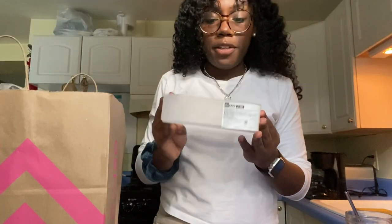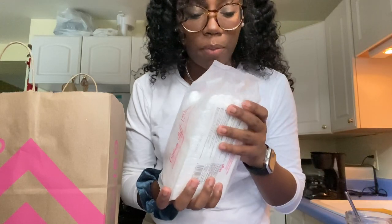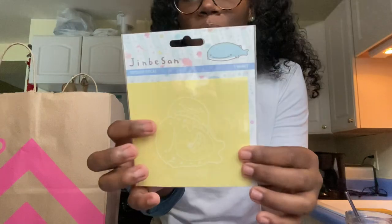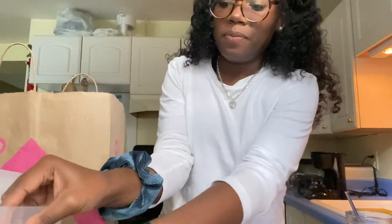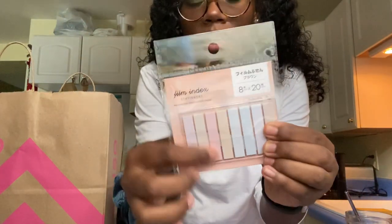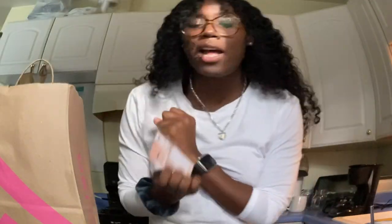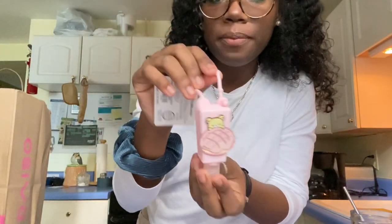I got another cute little desk organizer thing. I got some cotton pads because Daiso sells really good cotton pads for pretty cheap and I use them to take my makeup off. I got this little sticker decal. You can't see it for real, but I'm gonna put that on the notebook, so that's why I bought that. I got some little pull tab thingies so I can put them in textbooks, and they're pastel colored. So obviously they're better. I got a hand sanitizer holder.